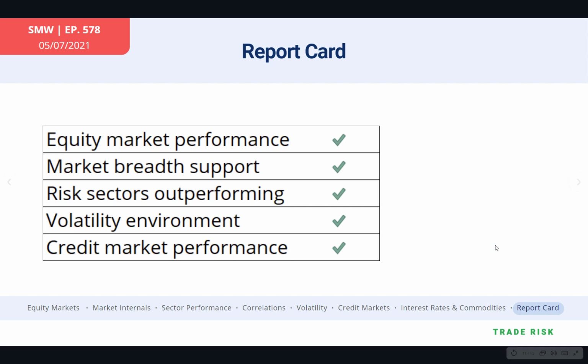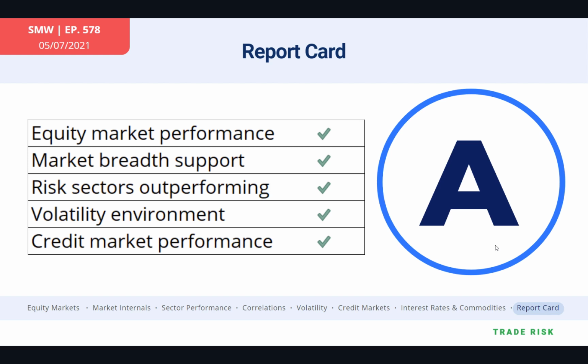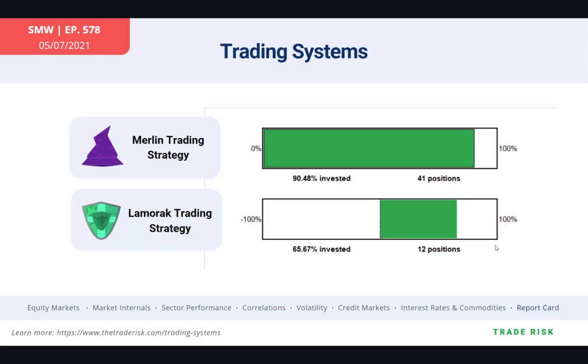So we put it all together and we've got check marks across the board. This doesn't happen too often, but we got a solid A here for our rating system, looking at breadth, looking at performance, looking at risk sectors and volatility and credit markets. Everything here looking good, acting well this week. So it was constructive to see, despite tech being sort of left out from some of the sunshine and bullishness. Now, if we look at our trading systems, we see kind of the same.